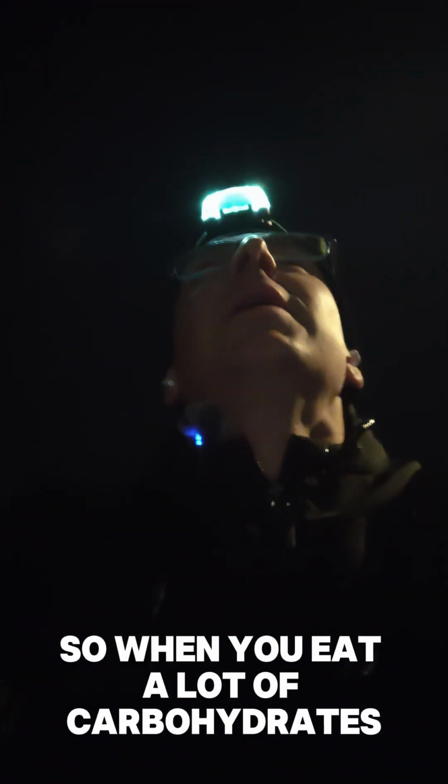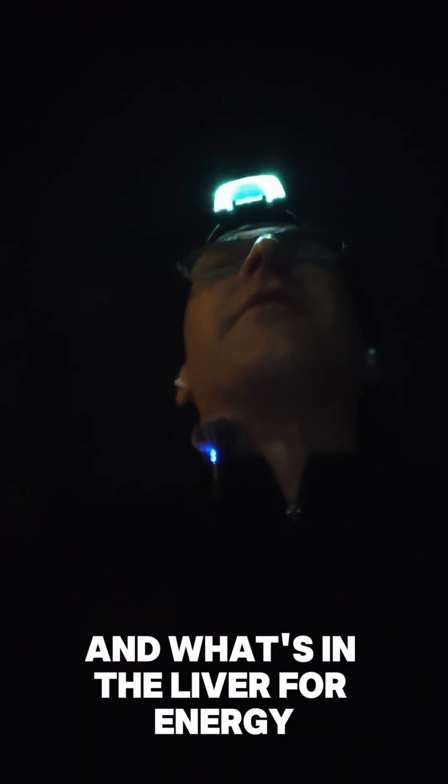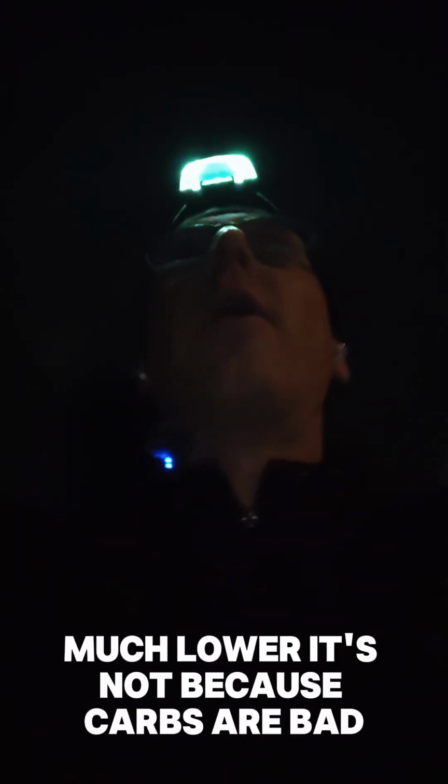So when you eat a lot of carbohydrates, your insulin levels are higher, so your body is accessing what's in the bloodstream and what's in the liver for energy instead of what is stored. So depending on your goal, that may not be the best way to go about it, which is why on so many diets, when you're trying to lose fat, your carbohydrate levels get much lower. It's not because carbs are bad, but it's because you want to create that signal in that environment in your body to utilize the fat storage. I hope that makes sense.